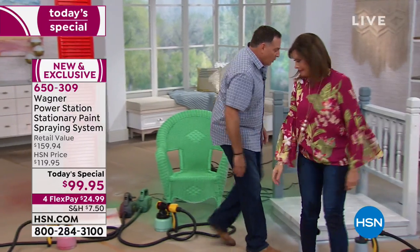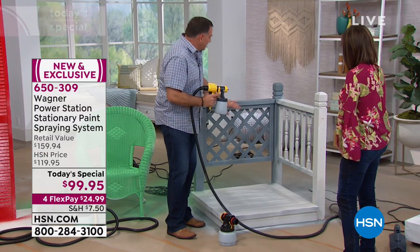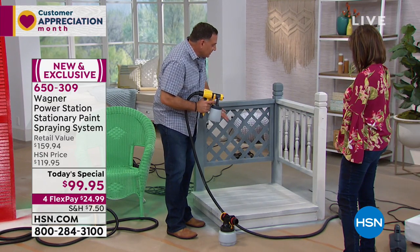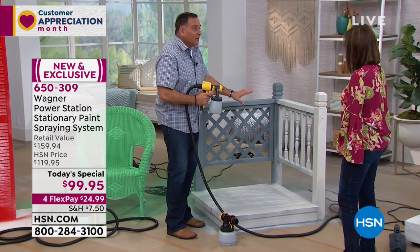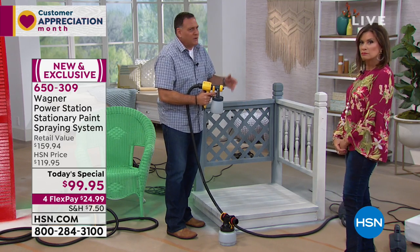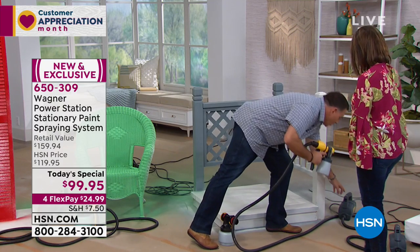Here we go. So I'm going to use the detail sprayer right now, and we're going to do a railing, because we've already done the lattice on the side here, as you can see. We're going to do the railing and the deck, and this is something that people put off because it's a nightmare. You should do it every year. Maybe you're only doing it every 3 years, because it takes a whole weekend. Not with your Wagner Power Station.